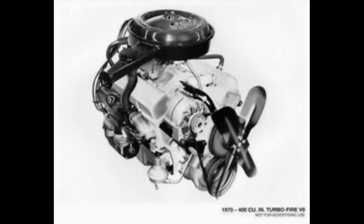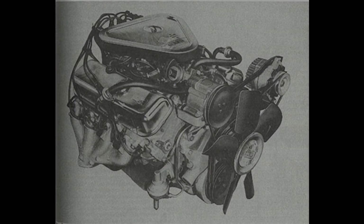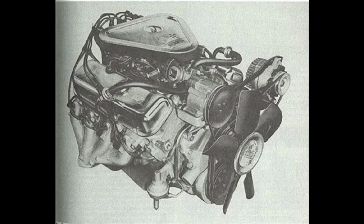Other optional V8s included a new 265 horsepower small block 400 cubic inch TurboFire V8. The top engine option this year was the new 454 cubic inch Turbo-Jet V8, offered in both 345 or 390 horsepower versions.